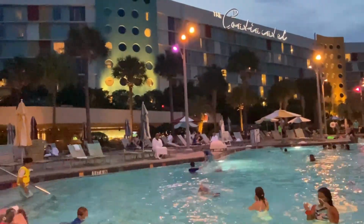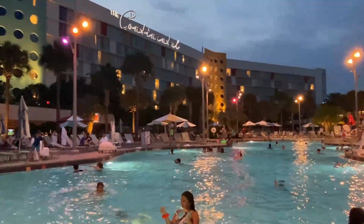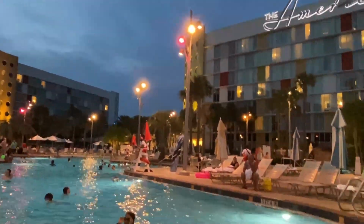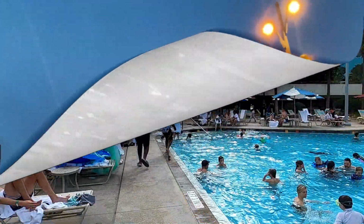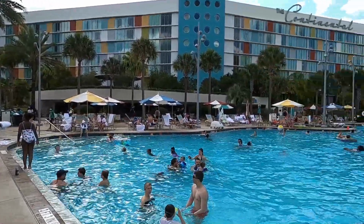All right, this is the other pool area later at night once the other place is closed down. This is the one in between the Continental and the Americana. Really nice pool area as well. They also have a sand area for the lounge chairs, so kind of like a beach feel to that as well. This is that same area during the daytime.